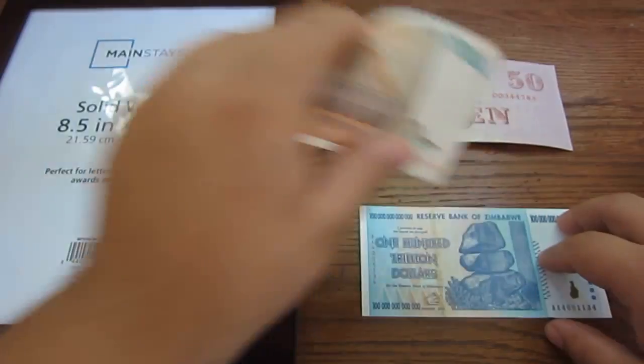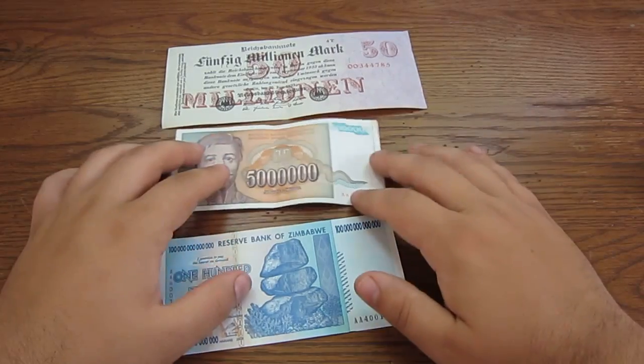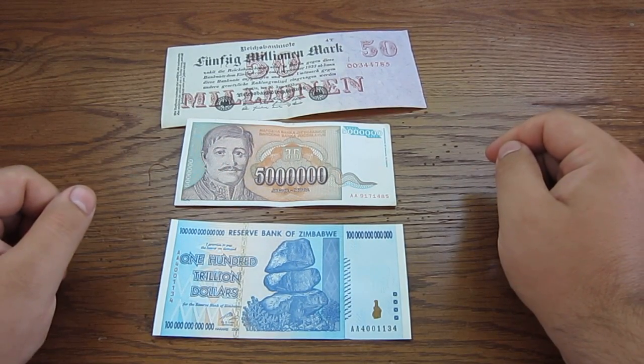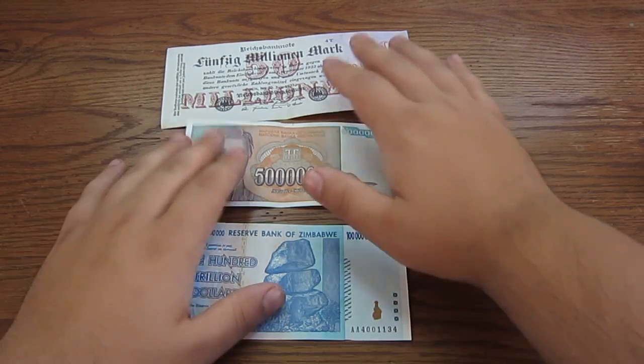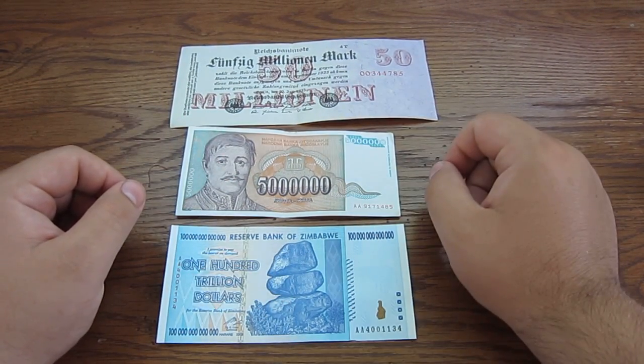The reason behind that is not only a good conversational piece, because I'm sure people ask, what's the deal with that, but also just a reminder as to why I invest in silver and gold and why I have that hobby and why I see that as a good thing to invest in. So anyway, back to these currencies. These were all once very real currencies produced by different governments.